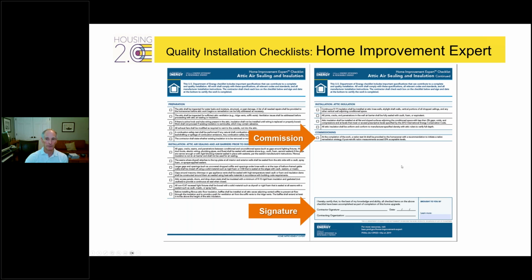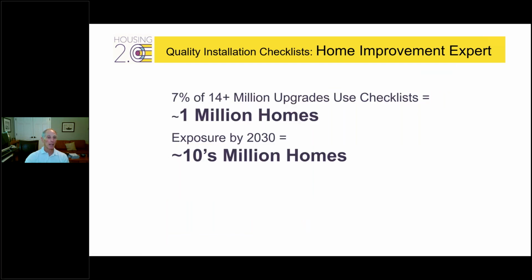I'm very frustrated that it's just sitting there at DOE. This is something we could do right now. And if we got to 7% of the 14 million upgrades, got them using the checklist, we get 1 million homes with quality installation. And you've seen the data on the horror story on the lack of quality installation. And by 2030, that could be tens of millions of homes.